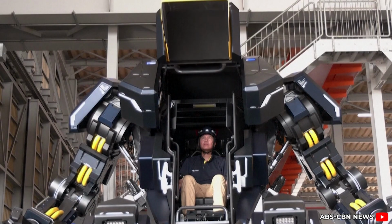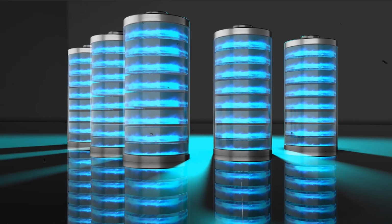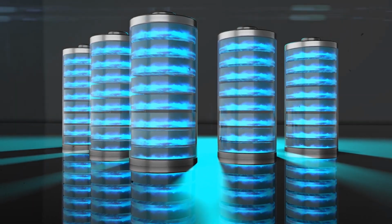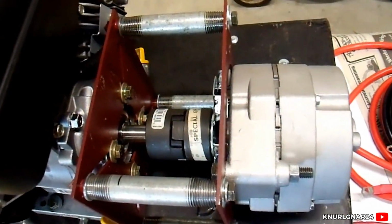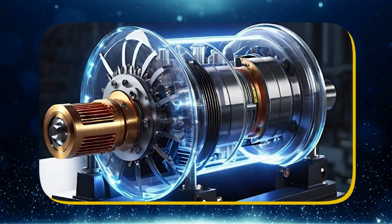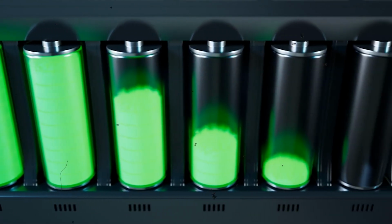Powering these hydraulics is a big challenge. Large robots need a lot of energy. Batteries alone become heavy and drain too fast. Teams combine a diesel engine with generators and battery packs. The diesel runs at a constant speed to drive a generator. The generator feeds electricity to pumps and charges batteries.